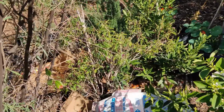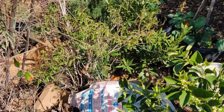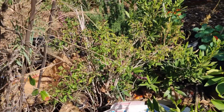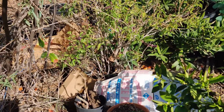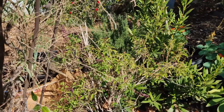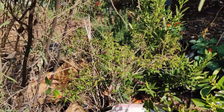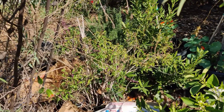I showed in a previous video how my mom uses cardboard right next to the basil to keep it alive, and there's my Thai basil. It's doing okay. The branches below are getting kind of woody looking, but it still has leaves, and it's spring, so it's gonna make it. So I'm excited about that. I don't have to start one from scratch again.